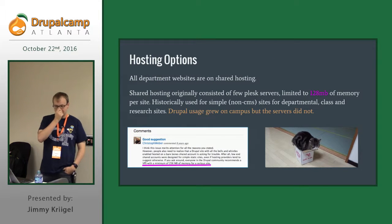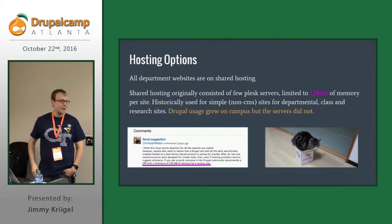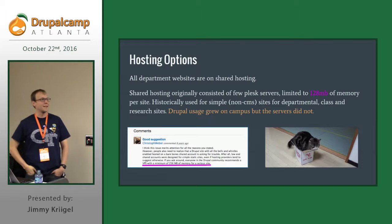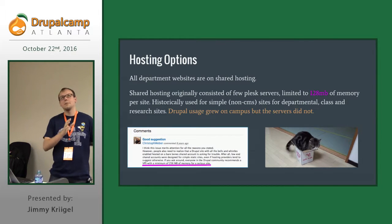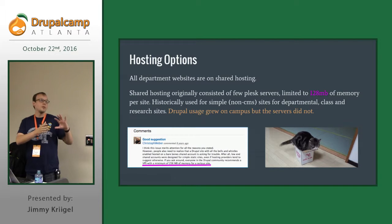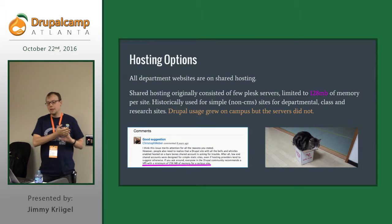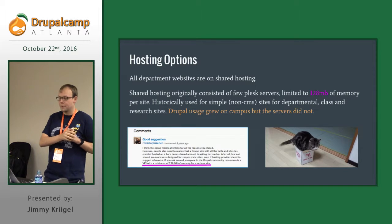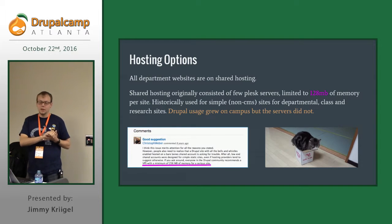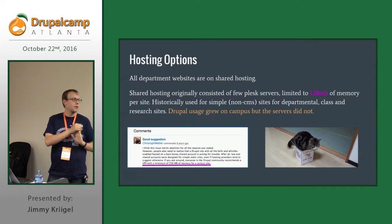So here's the hosting options we have at Georgia Tech. All department websites are on shared hosting. So what that means is, I believe they were originally set up for student servers so they could have student websites, and then they sort of consolidated when more departments wanted to build websites. And they're all kind of limited to this 128 megs of memory per site. So, like I said, historically it's for different departments and research sites.